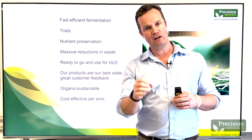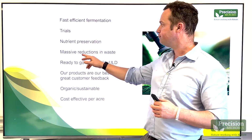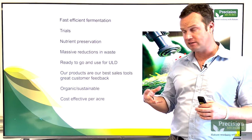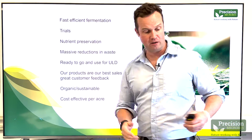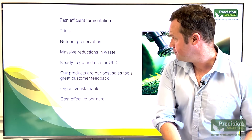So the idea of fast effective fermentation is to reduce the loss of nutrients, which nutrients drive performance. Massive reduction in waste, and this is something we've seen with farmers again on particularly pit silage, even bale silage, reduction in waste. And again, the beauty about the product is it's ready to go. So it's a ready to go liquid. You're looking at the 10 litre, it's ready to use.